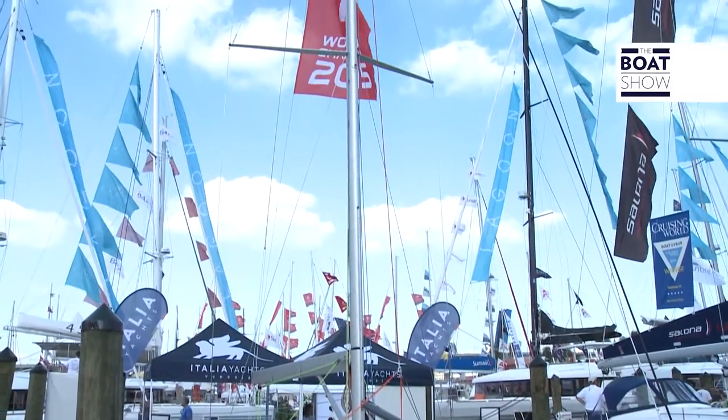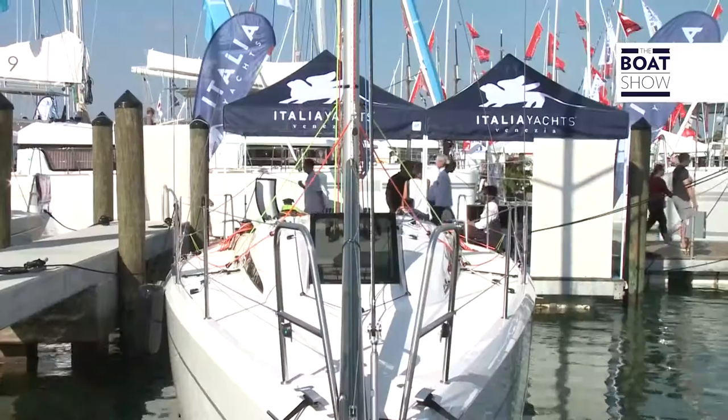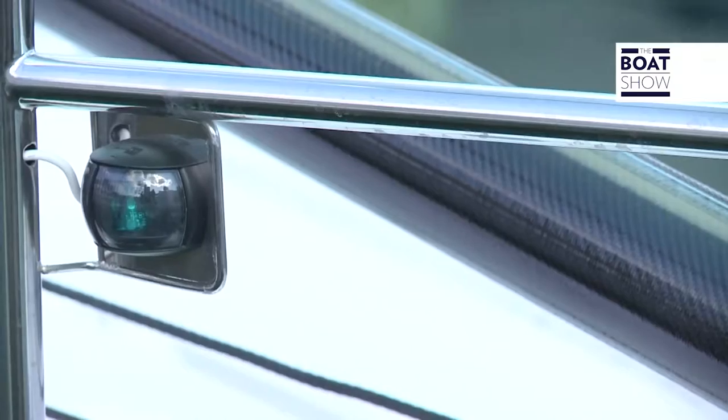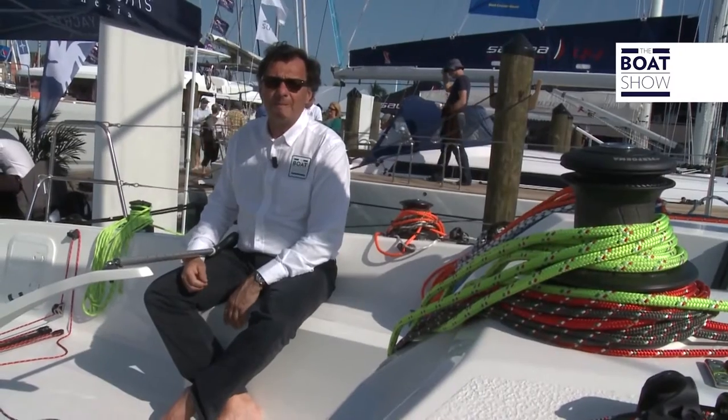Italia 9.98 is the smallest boat by Italia Yachts. It's also the only pure racing model, to the point that it won the ORC world title class. The design is by Matteo Polli.